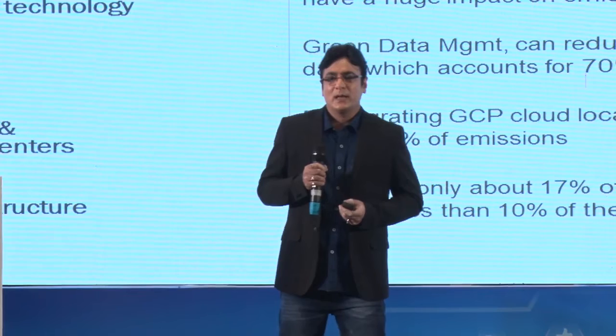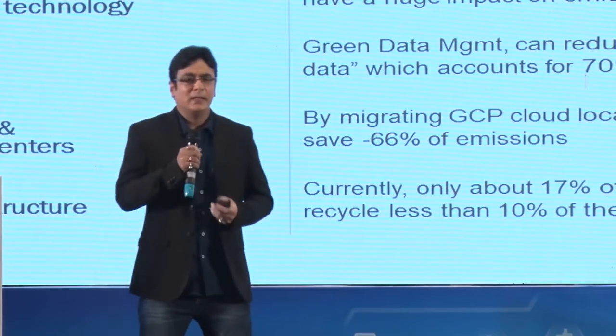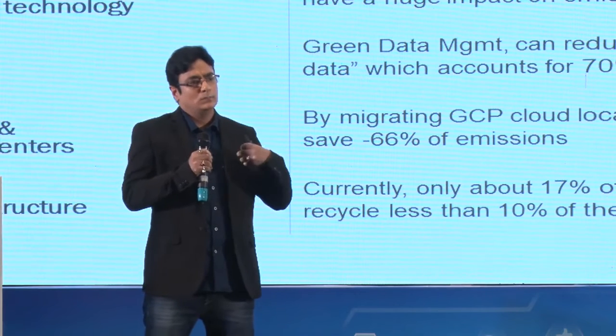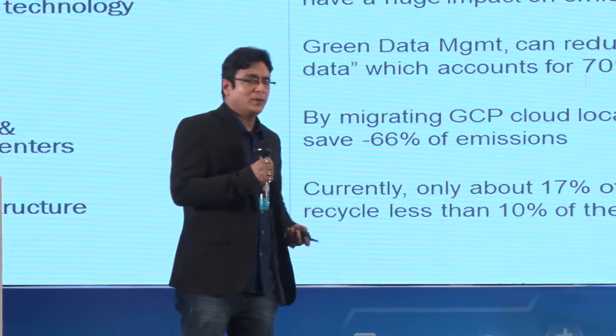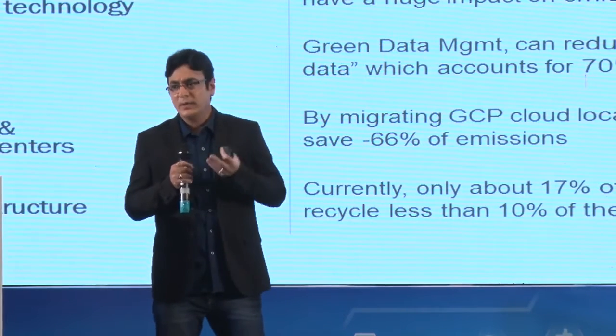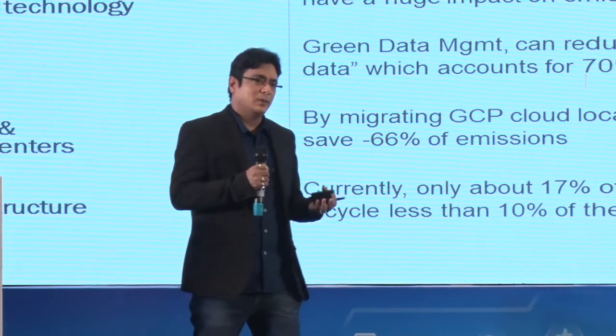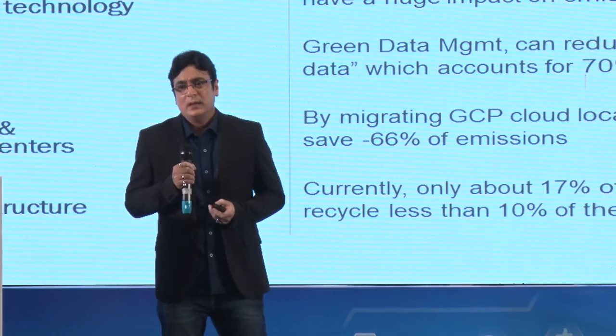The sixth area is around green cloud and edge. Moving to the cloud definitely helps, and inherently gives you carbon reduction opportunities, because the cloud is likely to run on renewable energy. From a data center perspective, they are more optimized than a traditional data center.